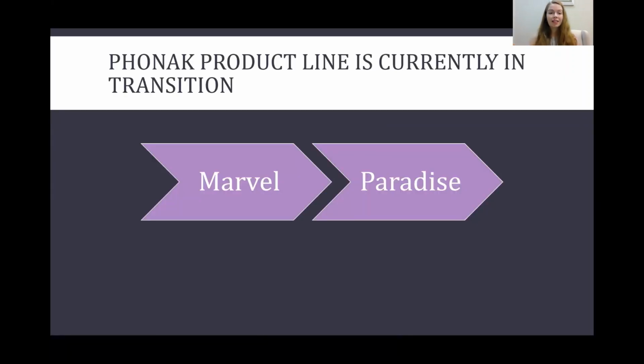Currently, the Phonak product line is in transition from their Marvel platform to their Paradise platform. And when hearing aid manufacturers launch a line, they typically give access to the products as they become user ready. So right now, all of the adult products are in the Paradise line, but those pediatric products haven't come out yet. And the best they have available at the moment is a part of the Marvel line. And I'm recording this in the summer of 2021, so that could change at any time.